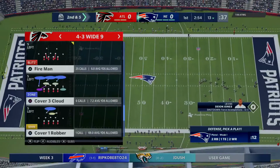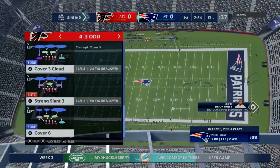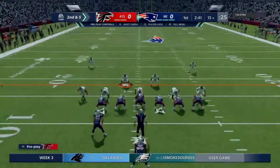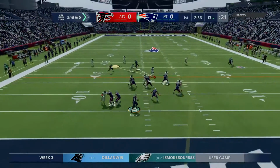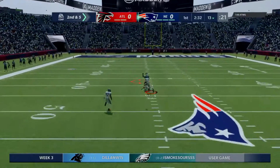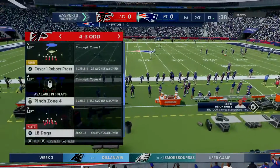5 yards on the carry. Good pickup on first down. It's a gain of 5. Brings up 2nd and 5. Newton now to throw. Going for the deep ball. That's going to be knocked away and incomplete.